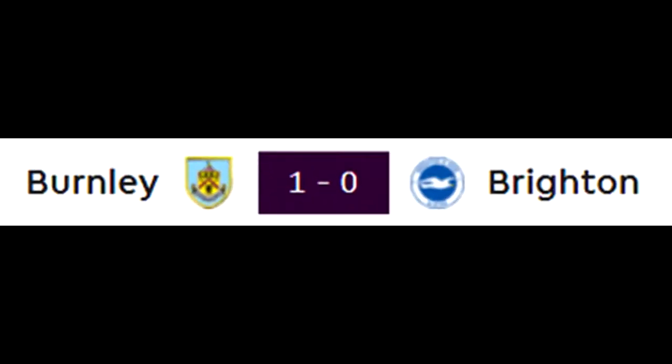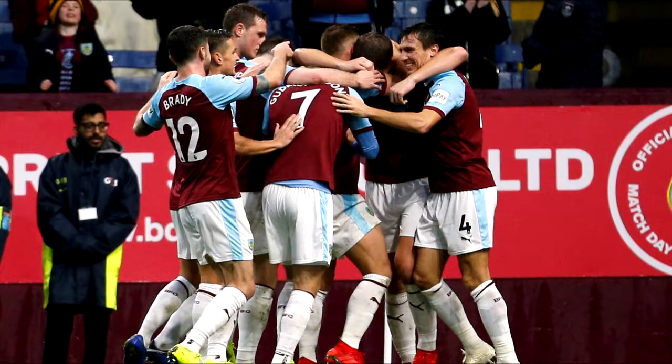And we move on to Burnley versus Brighton. Burnley took the lead in the 40th minute and James Tarkowski was given the goal.